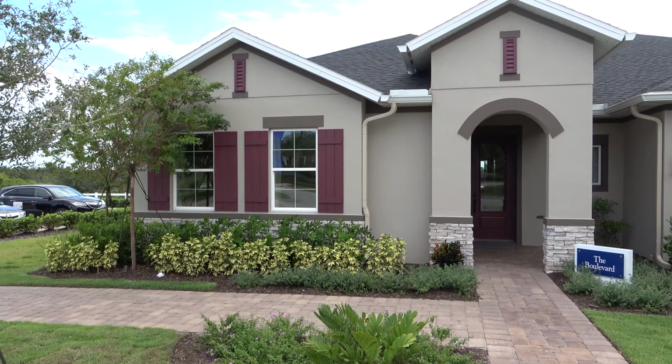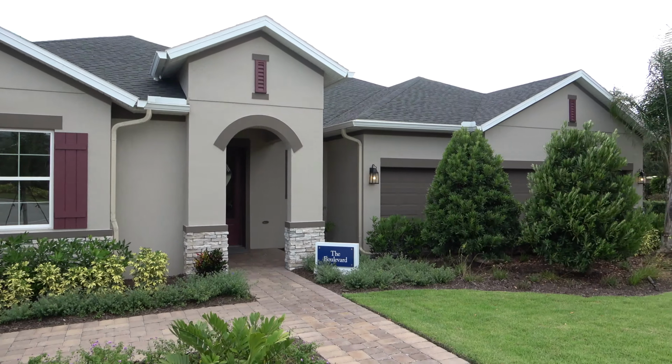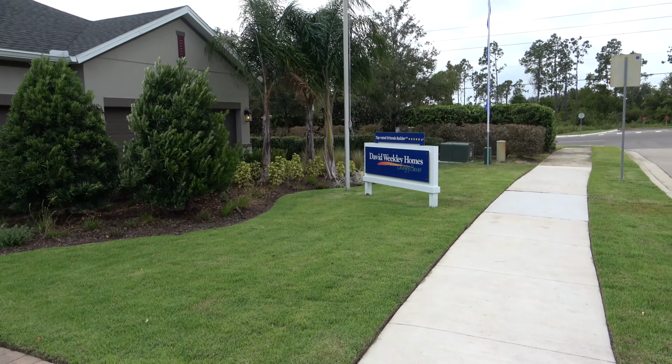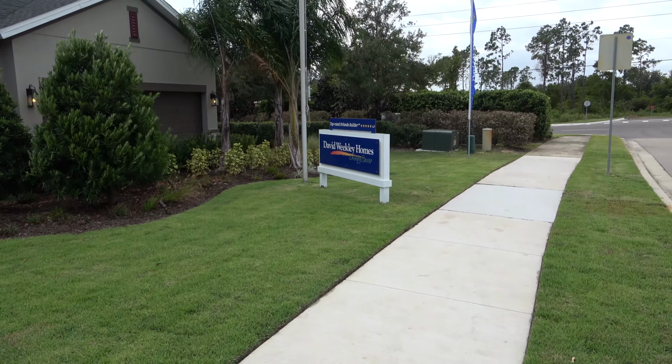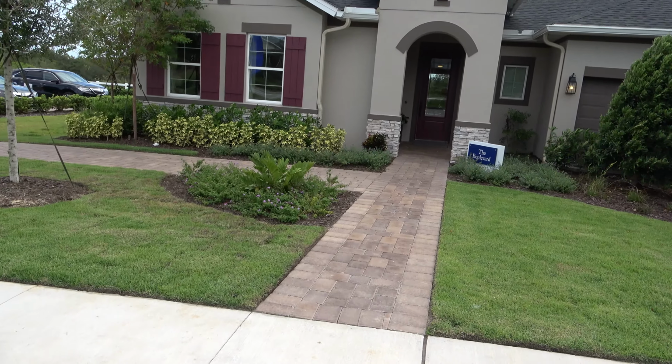So this model home here is Boulevard. And this is a David Weekley home. I am in Clermont, you know, the John's Lake landing area.